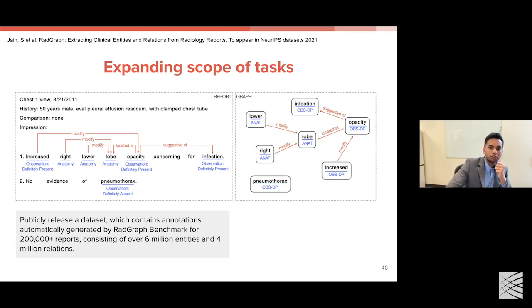So one, this allows us to set up tasks in a much more interesting way, where I can now say, I want to take in an image and output this graph. But I can also use this graph to train algorithms differently, where I can leverage all this information to say, okay, I now know that this is not just a possible infection. I know that this is in the right lower lobe, so maybe I can supervise my algorithm to pay attention to the right lower lobe of the lungs. And we've made this benchmark public. It contains about 6 million entities and 4 million relationships that were extracted from 200,000 radiology reports. And this is public as of a couple of months ago.